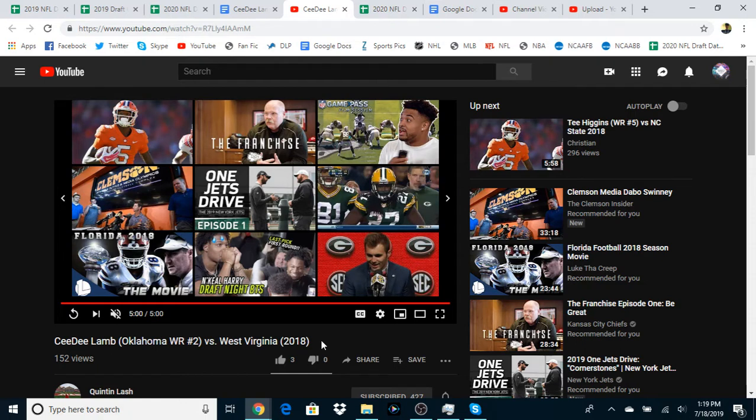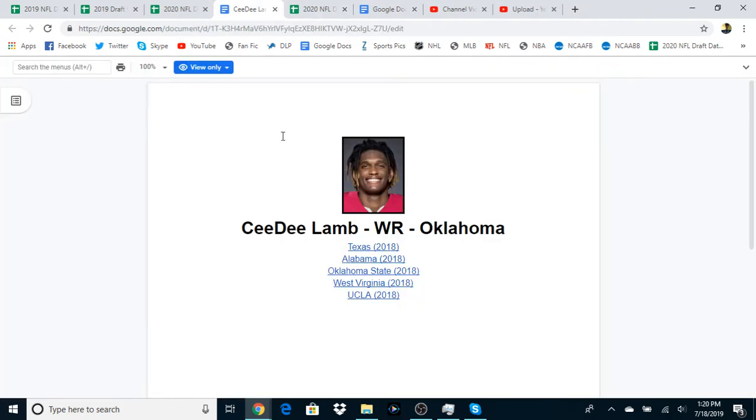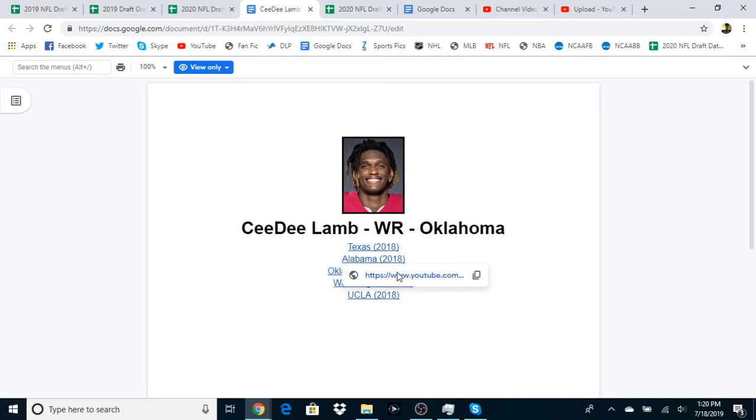And he actually looked like he was really doing a nice job of utilizing his variants of tools. So overall, really nice game from CeeDee Lamb there. And let's hope that he can continue that against even better defense in Alabama.